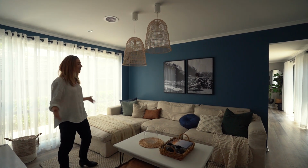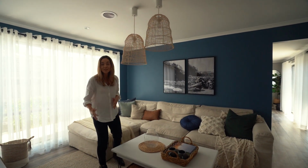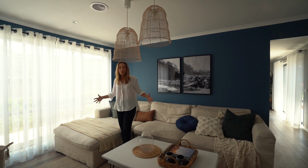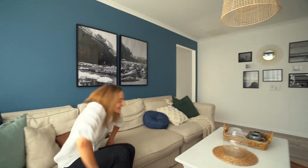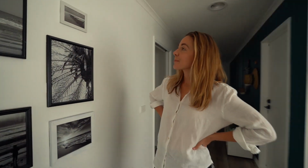Probably not, and you know what? That is what you've got to do if you've got a small space, because if you put larger scale pieces in, it just makes everything look bigger. It's pretty comfy. I like that gallery wall.